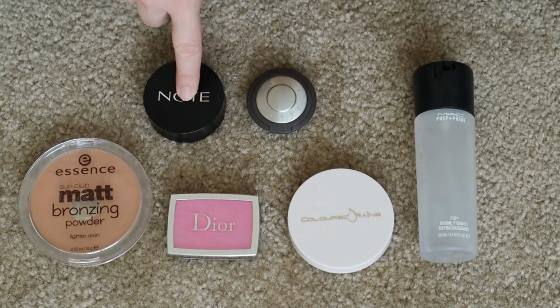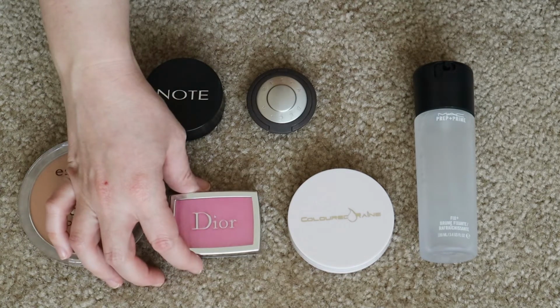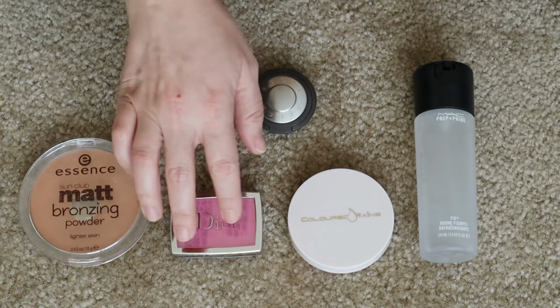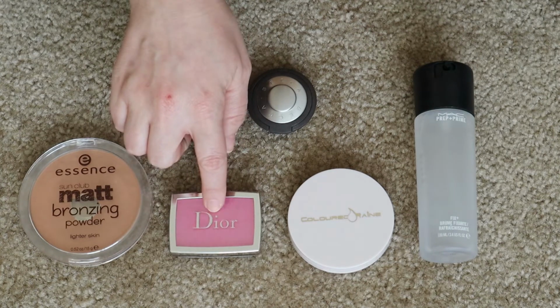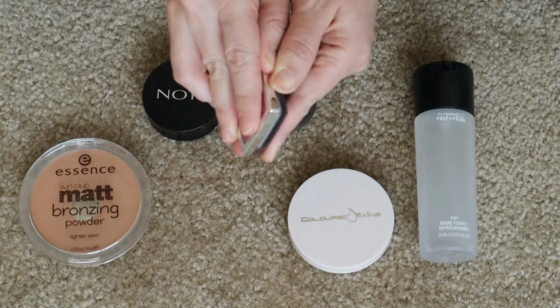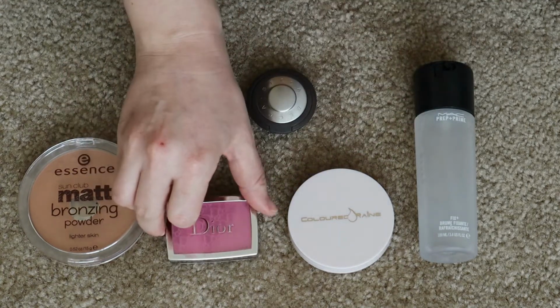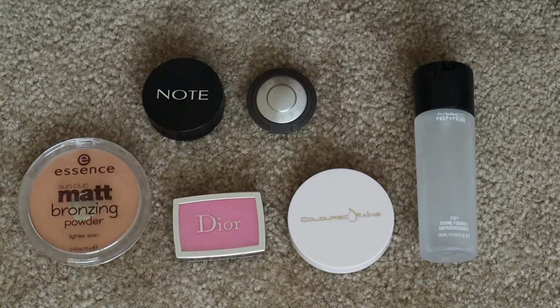I packed two blushes. Both of these are in Project Pans, but to be honest, especially the Dior one, I would have packed this regardless. This is one of my very favorite blushes. I know it looks super intensely pink, but it's not. It looks crazy in the pan, but it doesn't go on in that extreme pink.